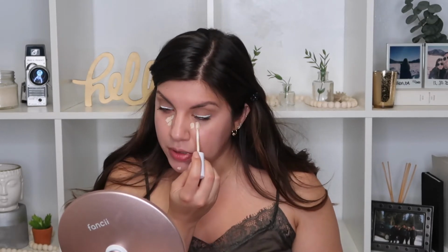Again, in springtime, I really don't mind. I like having fresh looking skin. I don't want it to be super covered up. So I really don't mind it. But if you wanted to, you could use a full coverage foundation. But like I said, I don't really mind some imperfections showing through. So I'm just going to conceal a little bit under my eye.